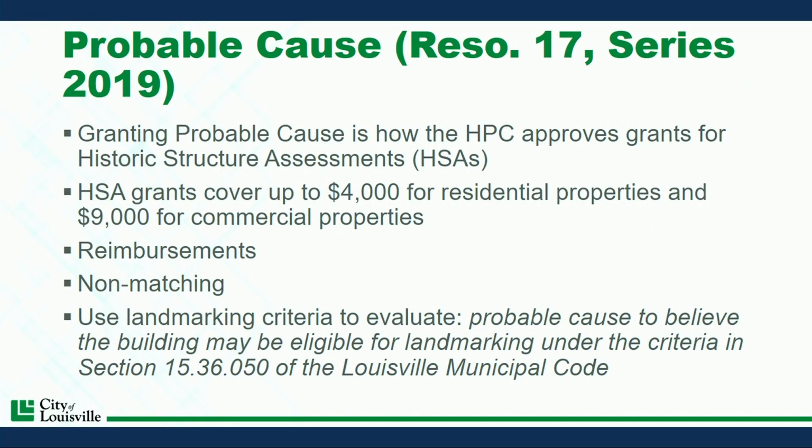Okay, so this is our first one of the year for probable cause. Just a brief reminder overview for those new and old to this commission. The probable cause criteria and language resides in Resolution 17, Series 2019. Probable cause is how the HPC approves grants for historic structure assessments. You can get up to $4,000 for a residential property and $9,000 for a commercial property. This is a reimbursement process, but it's non-matching, so it's just up to that amount. If it goes above, then the property owner pays that on their own. But otherwise, often they can pay off the whole cost. That resolution references the landmark criteria in the code to evaluate whether there is a finding of probable cause that would warrant giving this amount of money to the property owner.